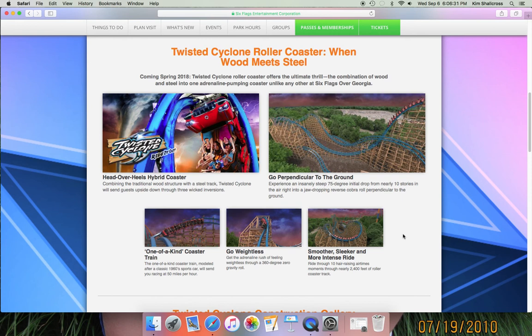Now, let me just say this, that this is one of the weaker RMCs in my opinion. This thing seems to be focused more on inversions and bank turns over airtime. This thing still looks incredible, don't get me wrong, but I think it is one of the weaker RMCs, especially since this is a very, very short ride compared to the former Georgia Cyclone, which went on for at least a full minute after the lift hill. But even though this is one of the worst RMCs out there, it's only bad in comparison.